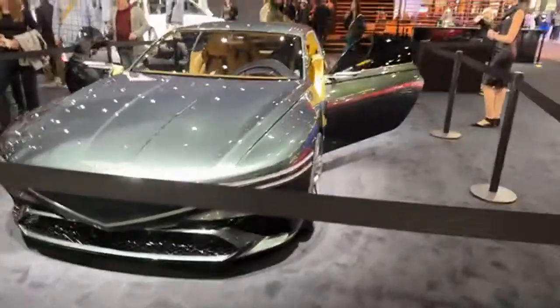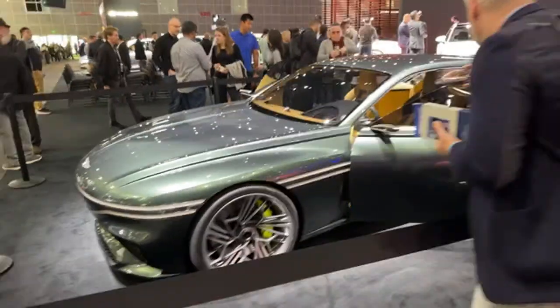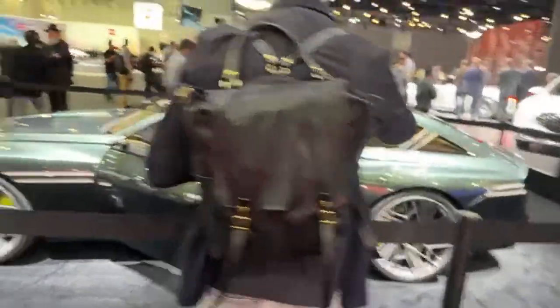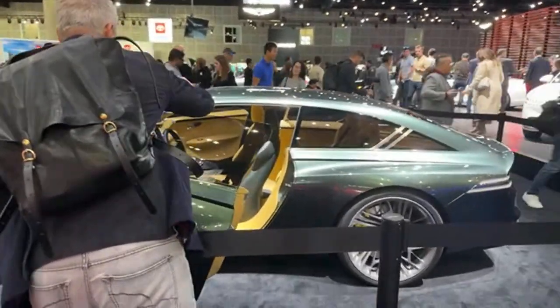This is actually really cool, guys. There's a lot of cool options coming out in the EV sector because right now there's really just nothing, and that's sort of why I've been stuck with my Model 3, because I want a different car, but there's nothing else that's good.